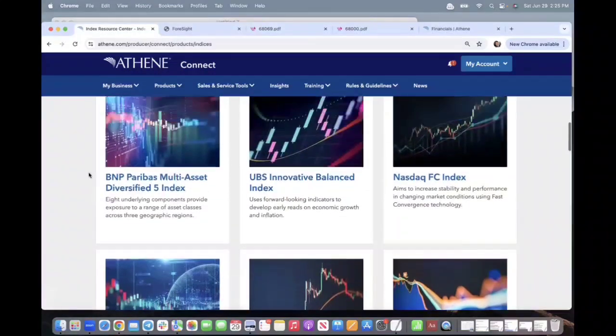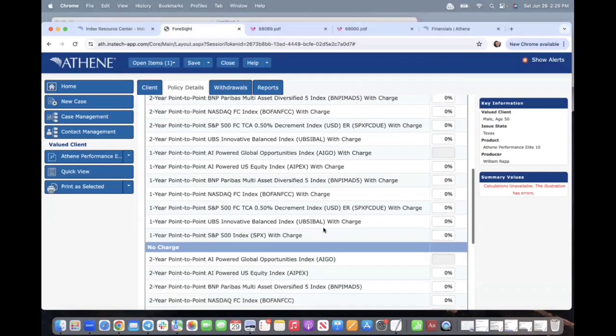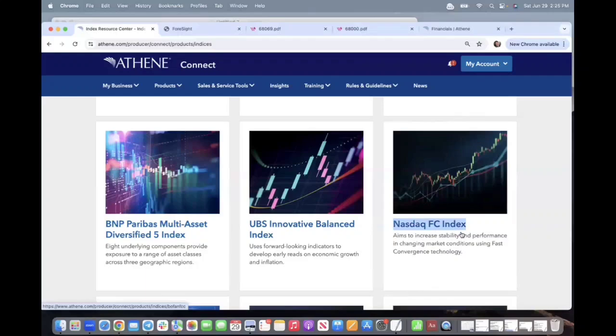And just so you guys know, this index right here, NASDAQ FC, which if I float back to the illustration tool would look right here, right? They have a 2-year point to point, then they have a 1-year point to point. This was the highest performing index allocation in the annuity market last year. This index did 17.39%, I believe, last year, the number one index in the annuity space. So not every company has this index.